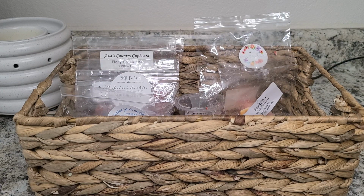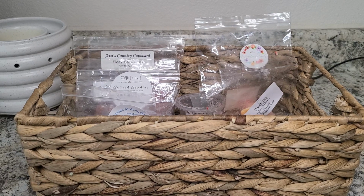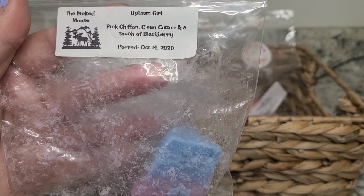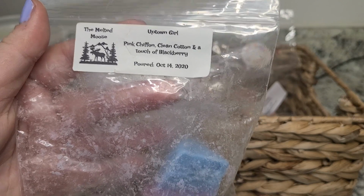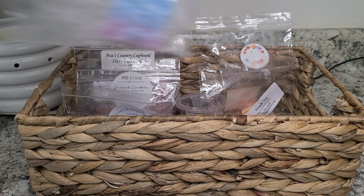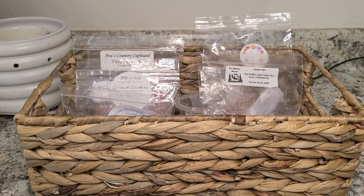Oh, you guys, this is one of my favorites. I have another souffle of it. This is Uptown Girl from The Melted Mousse, and this is Pink Chiffon, Clean Cotton, and A Touch of Blackberry. You guys, this is so bright and fresh and just so pretty. I love that blackberry in there. Adds that touch of sweetness.